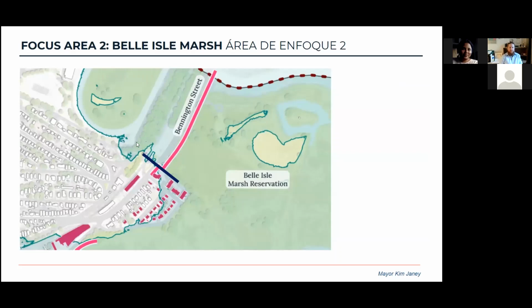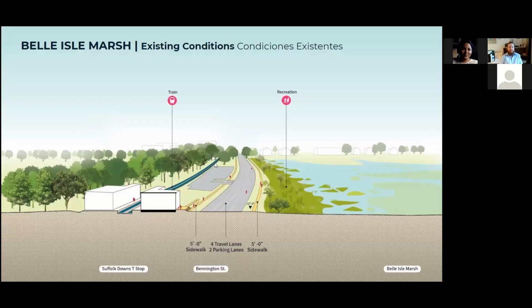So what we're going to do is take a quick cut through this area, cutting through the train station, and really looking at the existing conditions here for Belle Isle Marsh, understanding the recreation and ecological habitat that exists on the site today, and how the existing elevation of the paths that connect you to this area exist. One of the things that became very real for us when we were visiting the site with the CAC was how difficult it was to cross the street. There are 4 lanes of traffic here as an existing condition between the existing train station and the connection to the marsh.